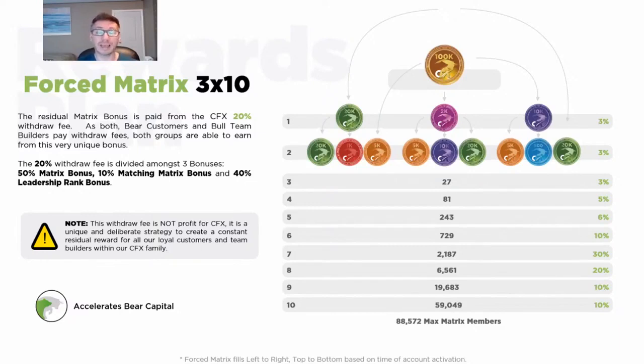It's 20% from anything that you withdraw. Now that's a big withdraw fee. But one of the first things that you learn as a new member is the company is keeping none of that.